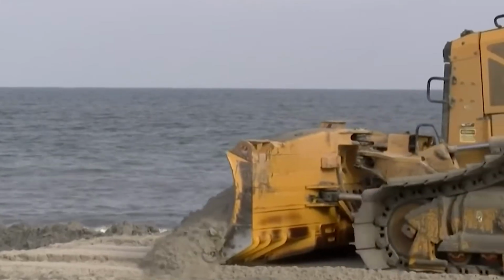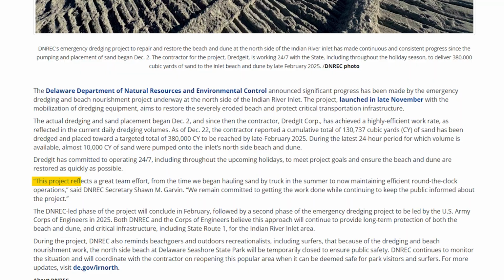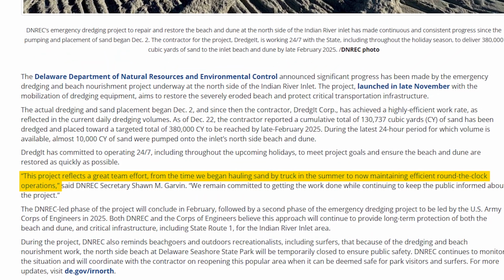I'm actually pretty impressed by how well these state and federal agencies are working together on this. I feel like you never see that. But DNREC Secretary Sean Garvin talked about the partnership, saying this project reflects a great team effort from the time we began hauling sand by truck in the summer to now maintaining efficient round-the-clock operation. And when these agencies actually cooperate smoothly, you know something is a big deal, and it must be really important for state and federal agencies to get along.